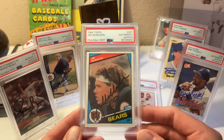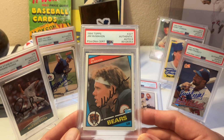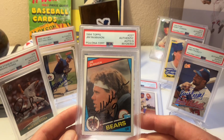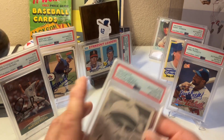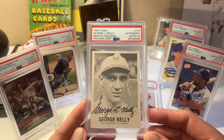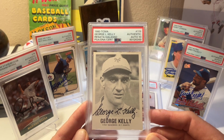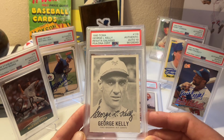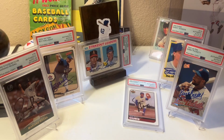This is a nice Jim McMahon, Auto 9, wrote his number 9 on there. Jimmy Mack from the classic 84 set with the headband. Gotta love the headband. So that was the Jimmy Mack. This was High Pockets Kelly. I'm sure this was signed not too long after 1980 because he was from many, many years ago. Played on the Giants. I believe replaced Fred Merkle. George L. Kelly, High Pockets Kelly. Auto 10. That was cool.